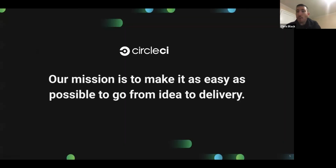And so our core mission statement, we live and breathe continuous integration. We live and breathe continuous deployment. Our mission fundamentally is to make it as easy as possible to go from idea to delivery, effectively narrowing the distance between idea and implementation.